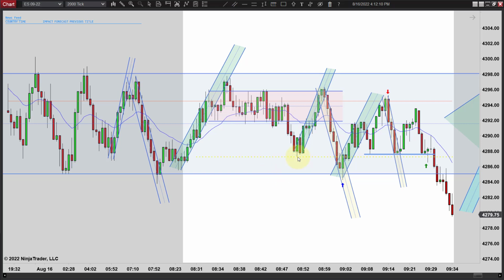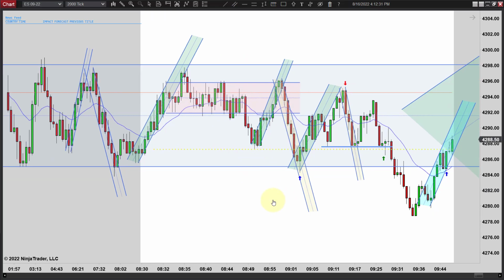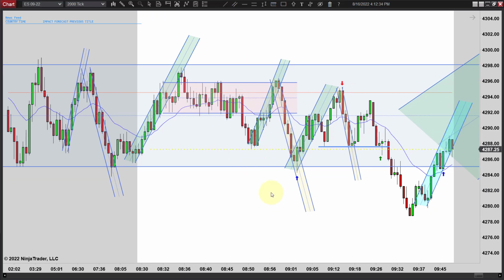You're not really down to the lows, so I don't think you want to try picking a bottom here. You get a higher low here, but it pretty much looks like a doji, and it's right into the EMA, right into the midline of this channel, the blue channel, right into the support resistance of the pink range, congestion, whatever you want to call it.